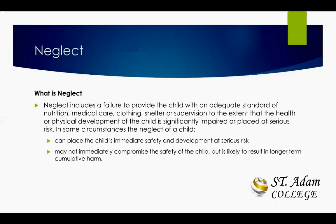Neglect. So neglect includes a failure to provide the child with an adequate standard of nutrition, medical care, clothing, shelter, or supervision to the extent that the health or physical development of the child is significantly impaired or placed at serious risk. In some circumstances, the neglect of a child can place the child's safety in immediate risk. And it might not be immediate, it might be that the impact of these incidents over a period of time is likely to result in long-term harm as well.